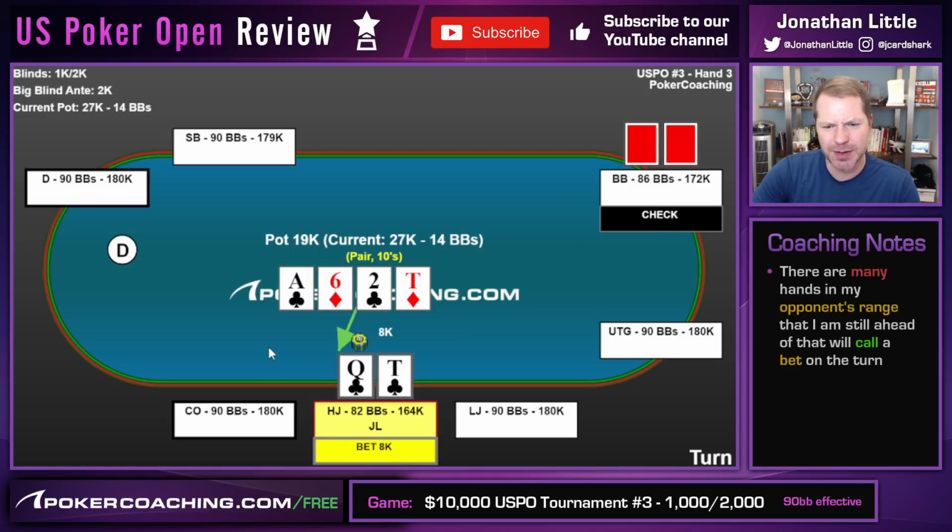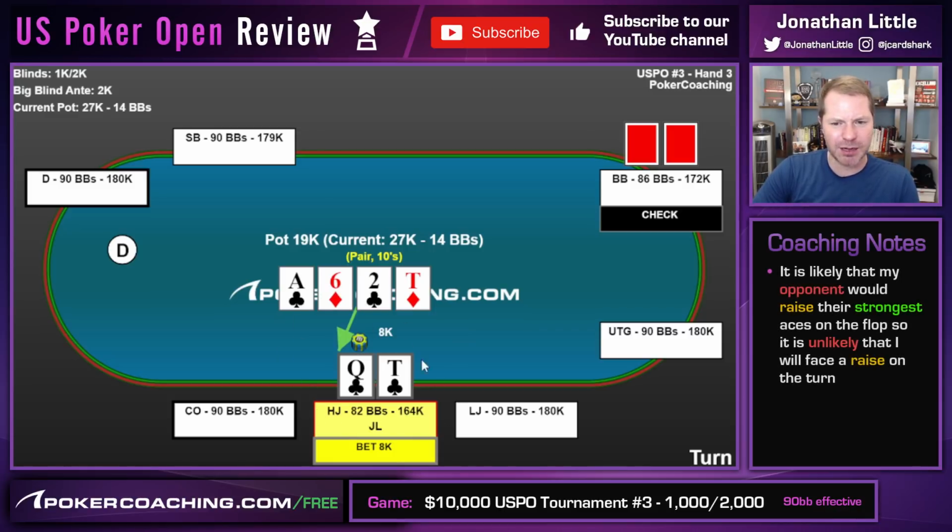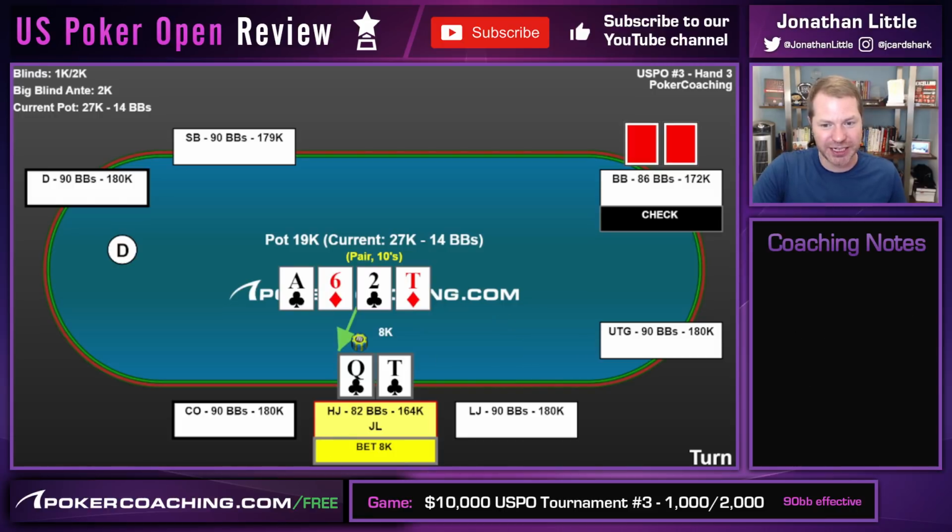So I think this is a reasonable spot to continue betting, even though I have what's very clearly a marginal made hand. In this scenario, I'm not all that concerned about getting raised by an ace, because you have to think he's going to raise most of his best aces on the flop. Therefore, he probably has a weaker ace. Weaker ace has no reason to raise here, given I can have, like I said, all the best aces. So I don't think we're going to get raised all that often at all. There's some spots like this come up where you can extract value from worse made hands and draws, and also just build the pot for the times that you do get there on the river. There is a little bit of merit in just making the pot bigger if whenever I make a flush I get to put my money in.